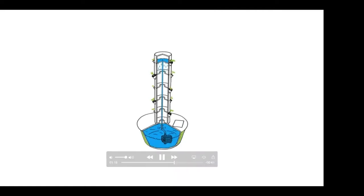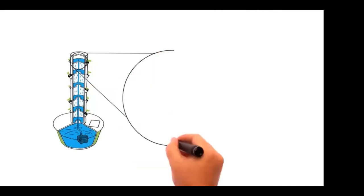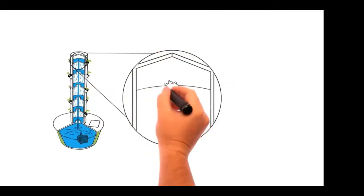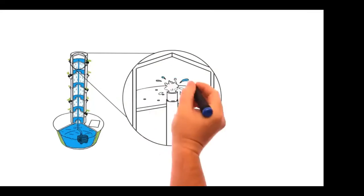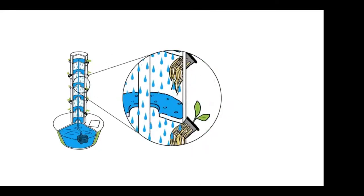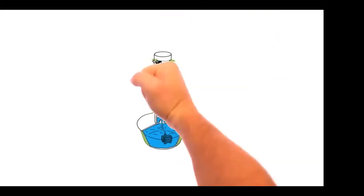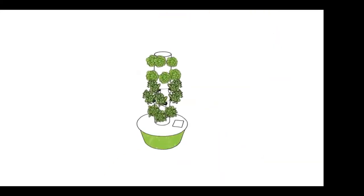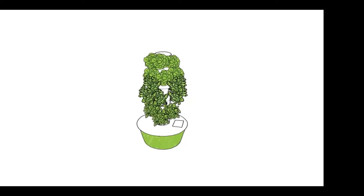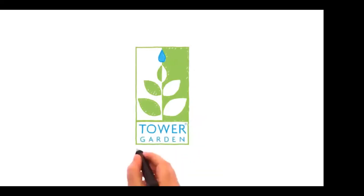From there, the nutrient solution drips through the central tower using a special device that evenly cascades the solution over the exposed plant roots. On the journey down the tower, the nutrient solution feeds the roots and becomes highly oxygenated as it cascades gently down the reservoir. This process is continuous, providing fresh oxygen, water, and nutrients to the roots of the plants. This patented aeroponic process enables food crops to grow faster than they would in soil, so they can be harvested more often. And it makes Tower Garden the healthier, easier, smarter way to grow your produce.